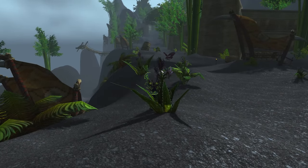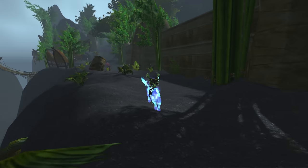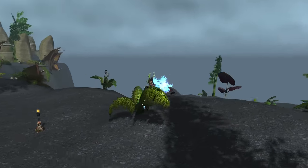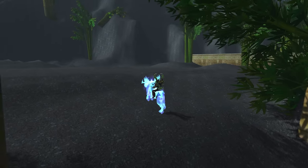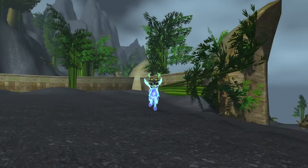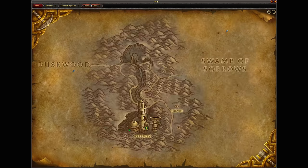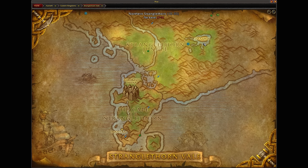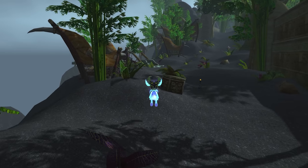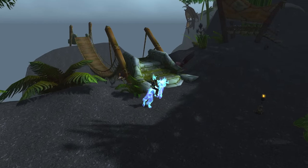Let's go take a look this way and see what we can find. This is an eerie out of bounds. There's not too much going on out here. I don't know what this is exactly. I'm assuming this is the entrance to ZG, right? That would only make sense, as this is Deadwind Pass. You have Stranglethorn, and right behind it you have ZG. So this must be the entrance to ZG. It's just not here, outside of Karazhan. Out of bounds, which normally you're not supposed to get to.